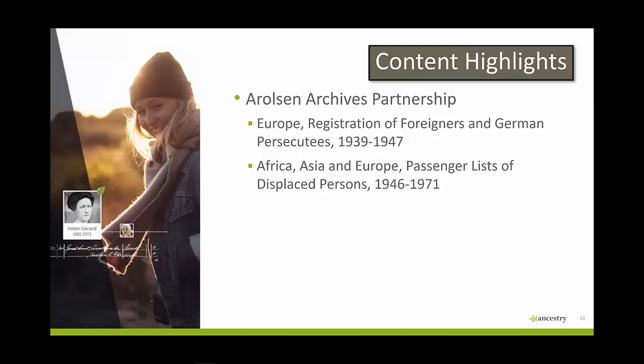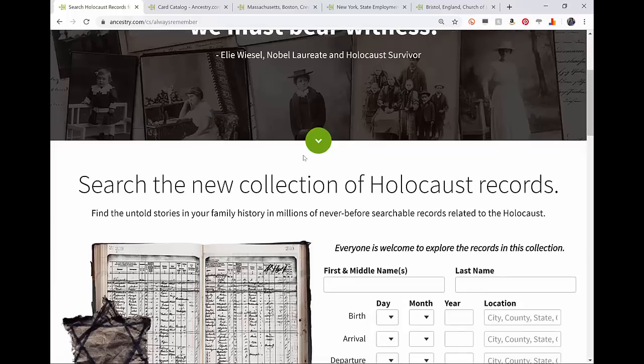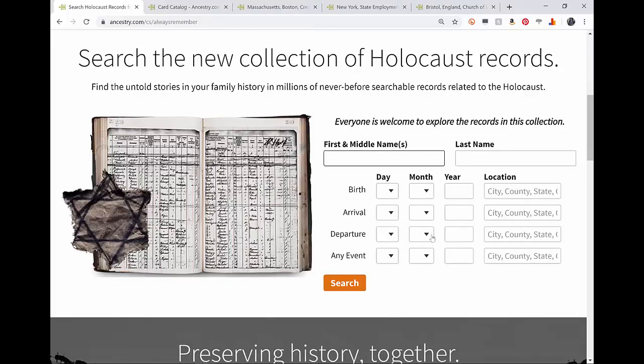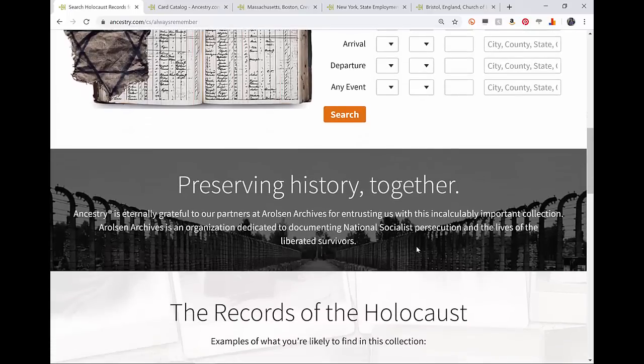Now, here's the thing about these 2 sets of records that I just want to make sure I highlight before I move on to some of the other new content, and that is that Ancestry has made these records, and will make the other records from this partnership, available through a site called ancestry.com/alwaysremember. And if you use that URL to get to these records, you do not have to have an Ancestry subscription. You do not even have to have an Ancestry membership account. If you only have a US subscription, you can still access these records through that URL, because Ancestry has made these records accessible to anyone who wants access to them as part of a philanthropic effort to make historically significant records widely available.